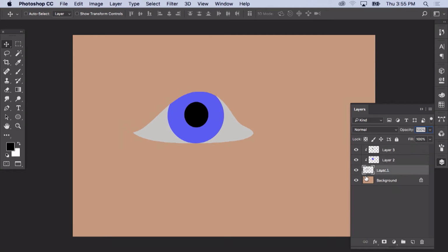So now we're going to start to give this some life. I'm going to go into the white of the eye and just throw some tone. I'll use a little burn tool. Let's get my burn tool right here. And just throw a little darkness right up in there. Go to the iris and throw a little darkness along the top there, like that.